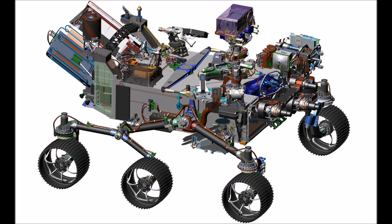Once we acquire a number of samples, say 5 or 10, we'll look for a nice parking location on the surface of Mars, and we'll drop off our 5 to 10 samples into a nice little pile so a potential future rover could pick them up for potential return.